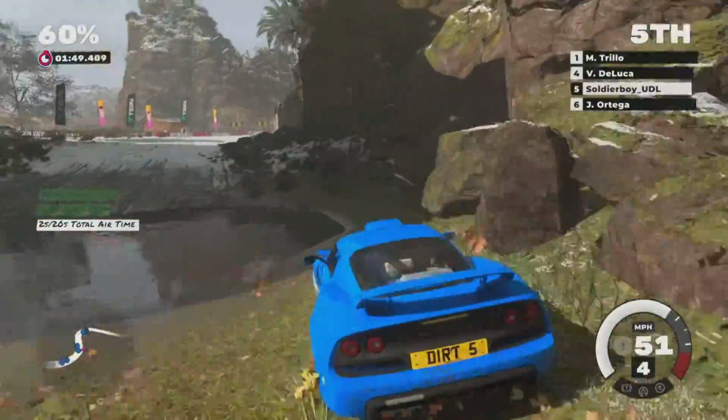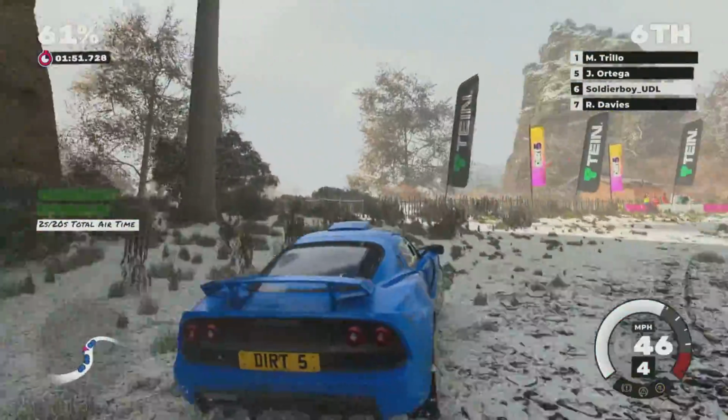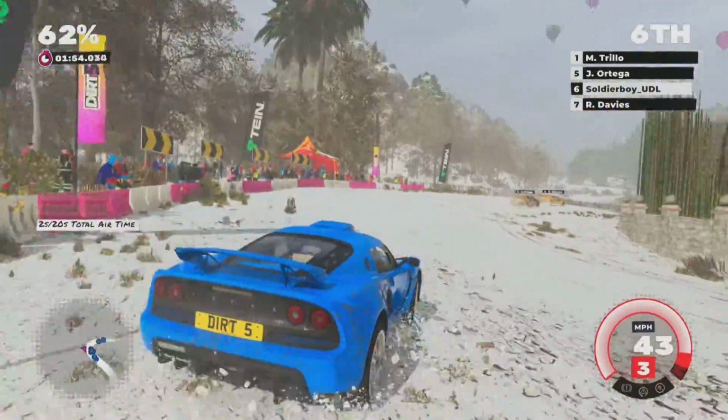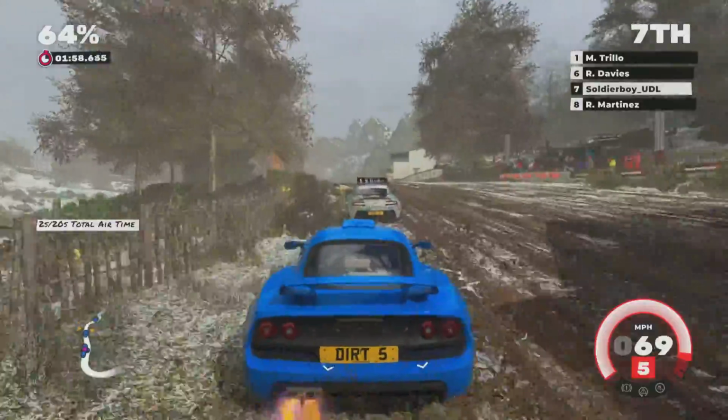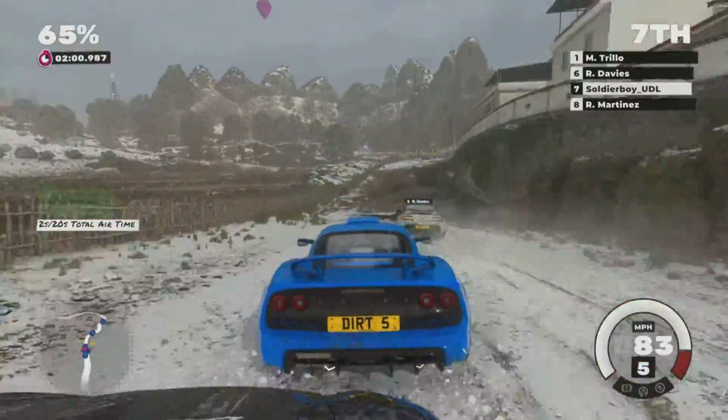Then getting all out of sorts. We're going on 2 wheels for a minute. Narrowly missing the actual edge of the track. Trying to get the car to actually do what I wanted it to do, and losing positions left, right and centre. Dropping down now to 7th place because of that one major error.